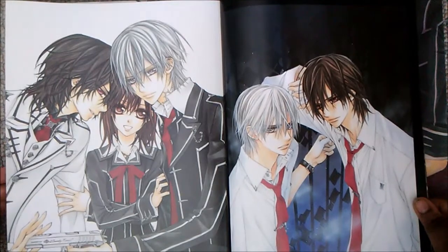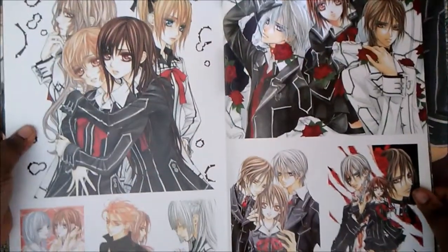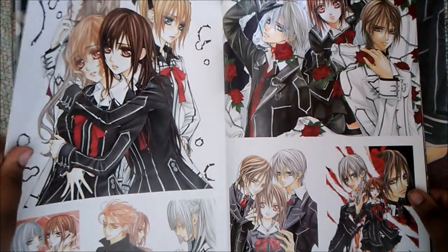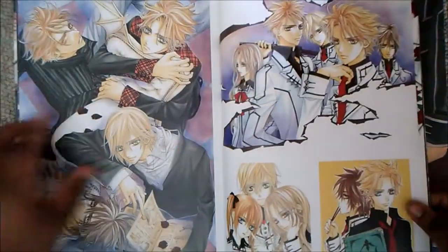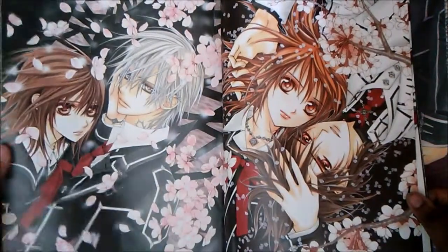I've wanted this book for a couple of years too, and I think I wanted it just because other people had the book. So please don't buy stuff that other people have, because if you actually just look at it, it's just not a book that I would want to keep in my collection.